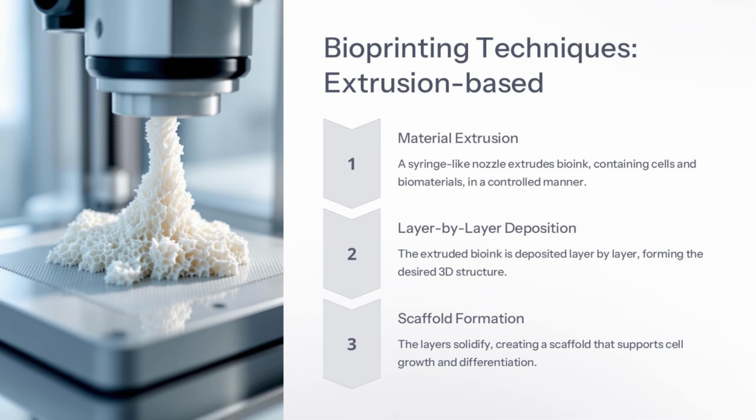This approach allows for the creation of complex, customized tissue structures that can be used for a variety of medical applications. The precision and control of the extrusion process is critical to ensuring the final construct has the desired properties and functionality.